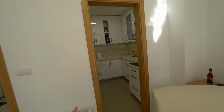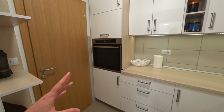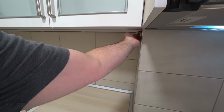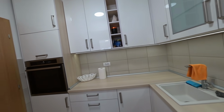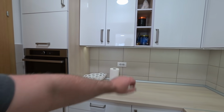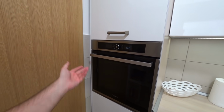So here's the kitchen. Everything's built in. So we have everything, but you can't see it, which is nice. We have an LED lighting system underneath, which is a nice touch. That came with the apartment. I didn't install it. We have electricity. We have an oven as well, and it opens and is just a regular oven.